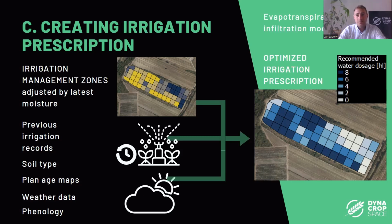And then also evapotranspiration and infiltration models need to be run. Those are not only based on satellite data, but also on other parameters that define how much water is being used by the plant and is being dried out by the sun or put out in the evapotranspiration, and also how much water is infiltrating into the soil. So all of these things together are used to create these prescription maps.